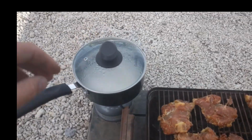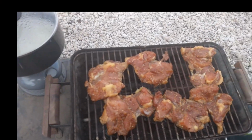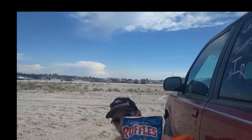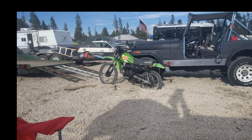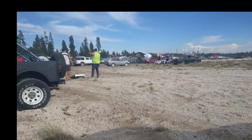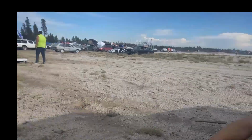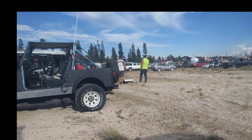Gamblertown cooking. Got some rice going nicely. Got some teriyaki chicken on the brew. Some guys playing some atrocious music. Dave's eating some Ruffles. This guy's got a sweet KE100. One of these days, it's in the cards to get one of those. Maybe a KE175, a little bit older one. Guys are playing some cornhole over there.